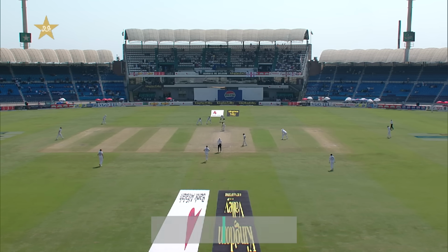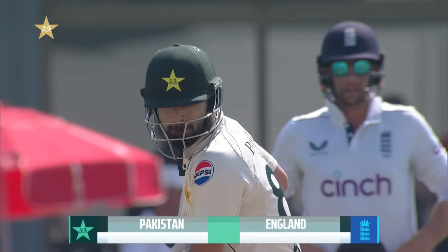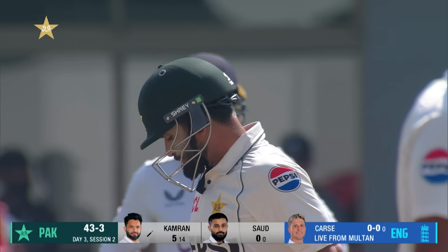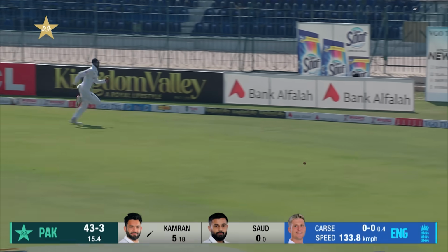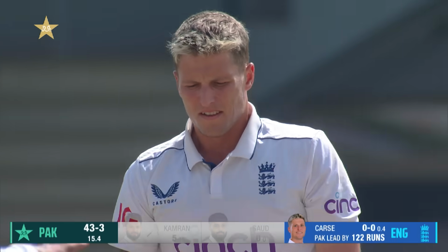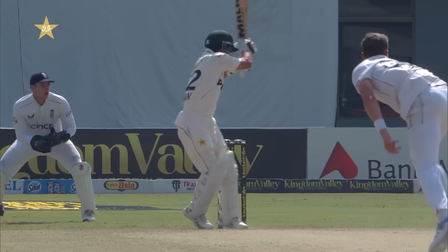First ball after lunch. He does have that Steve Smith, doesn't he, about him? Not in his batting, but the way he reacts once he's hit the ball. Pulled nicely. No chance there for fine leg Bashir. Excellent from Kamran. He continues his good form from the first innings. Again looking to score. And gets one, and he does well.